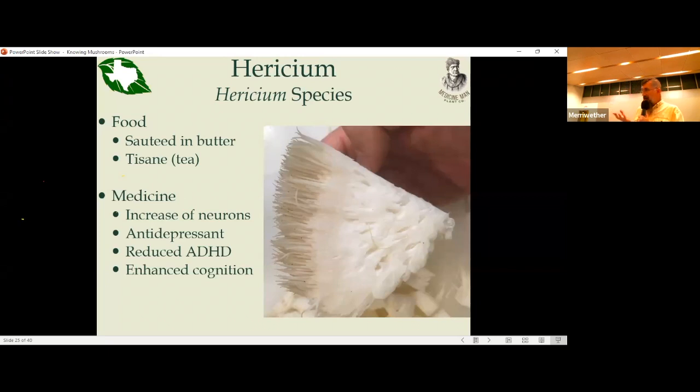They also are an antidepressant. They help reduce attention deficit disorders. But like I said, enhanced cognition. So if you're into Sudoku puzzles or the escape rooms or something like that, go get yourself some $99 a pound lion's mane from HEB and then go tackle that.